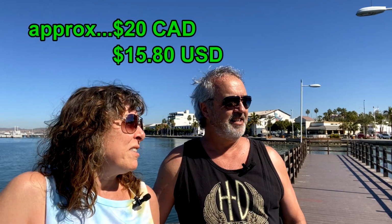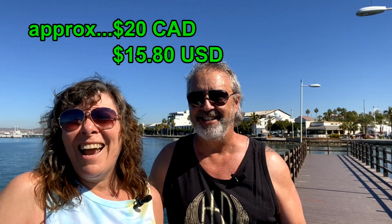So on day 1, one of the first things we did is we got a Mexican SIM card because our Canadian cell plans don't give us a very good deal down here. So we ended up stopping at Playa Rosarito. Right beside Walmart, there's a Telcel place there. We got a Mexican SIM card for 1 month, plus 4 gigs of data for about 300 pesos. I'll figure that out and write it on the screen.